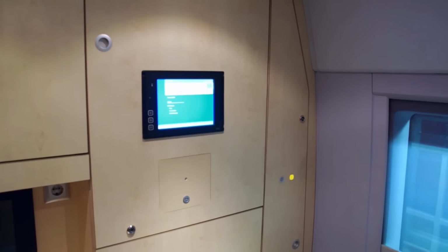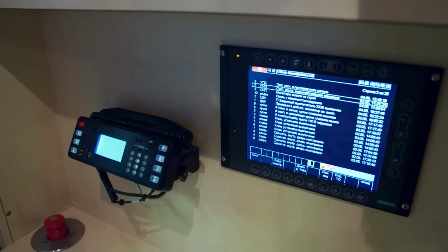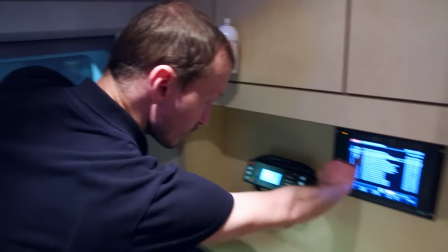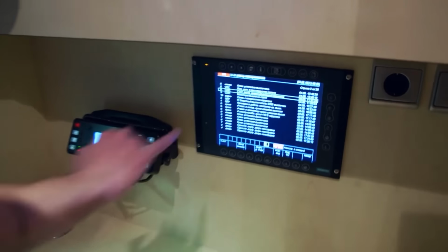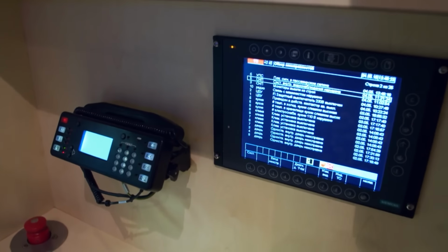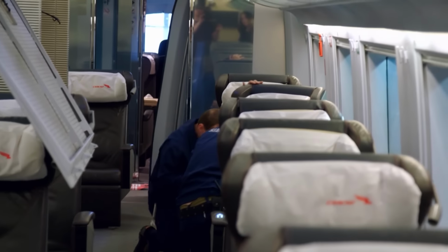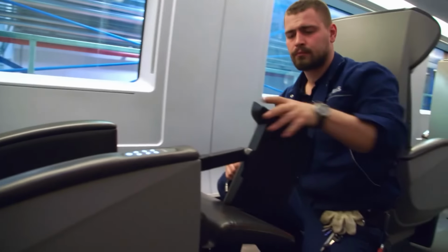This is the room for the conductor and the engineer. The fire alarms can only be heard in here. Here we can see there's a fire alarm in the passenger area. If there's ever a real emergency, the team can react immediately. All fire alarms are working. Anton now heads to the seats in first class, together with a colleague.